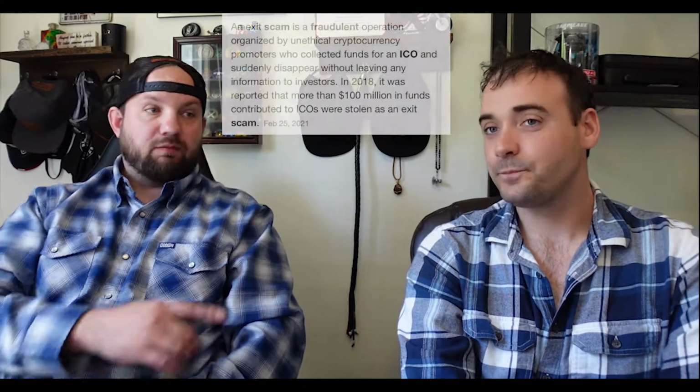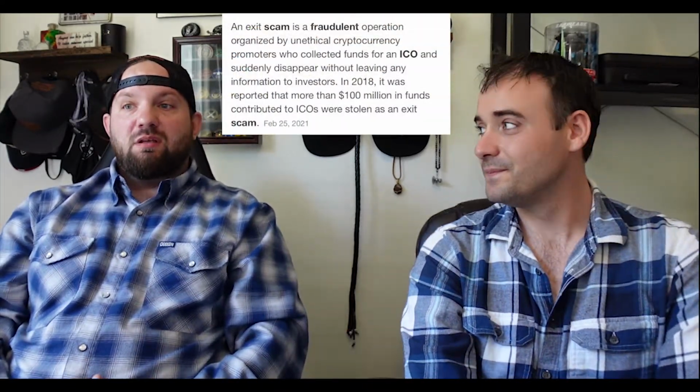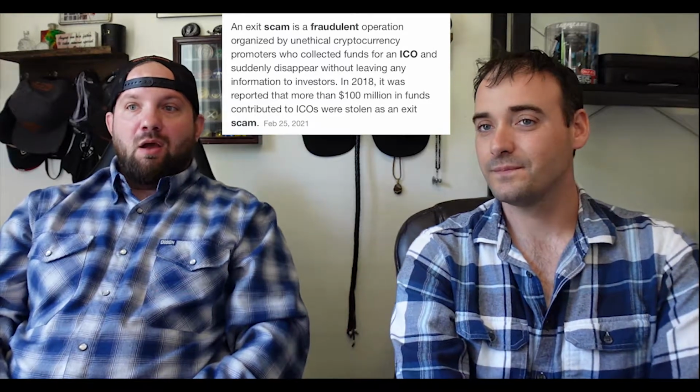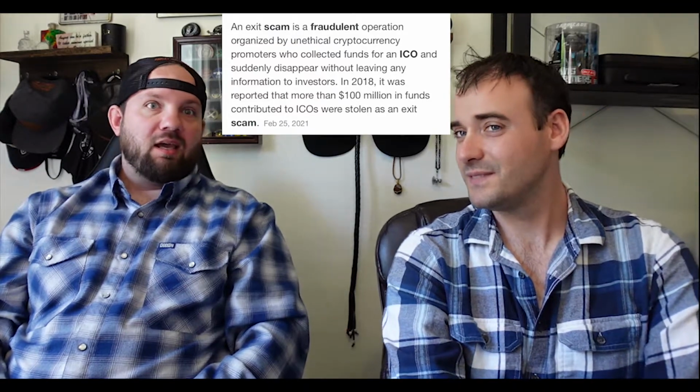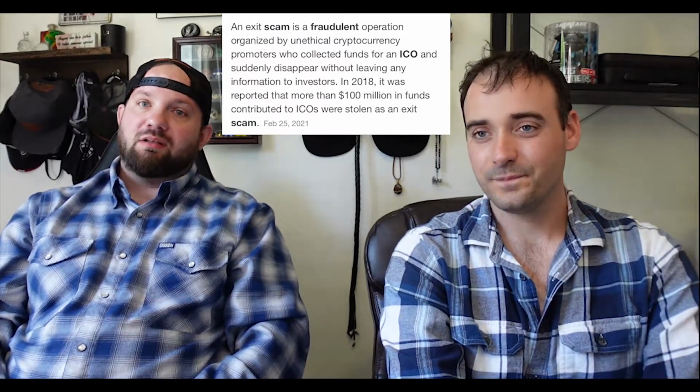So yeah, a good example. I won't call out a coin for an example of that, but what I will say is they get a bunch of attention for it. People start buying it, and then that so-called developer wallet gets sold out. They have the codes for it, and all the liquidity just disappears. They get out with all the money, and you're left with nothing except a bunch of useless coins. Yep. And this image right up here shows that $100 million in funds was stolen as an exit on this one. That's a lot of money, and the temptations are out there. So you gotta be careful.